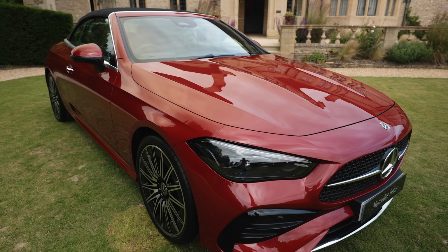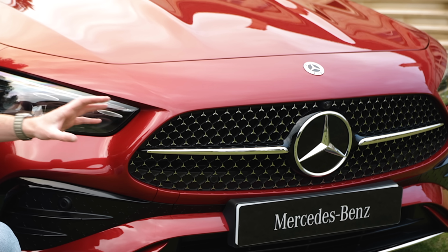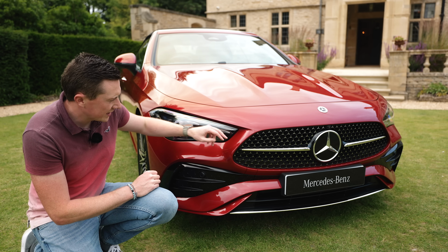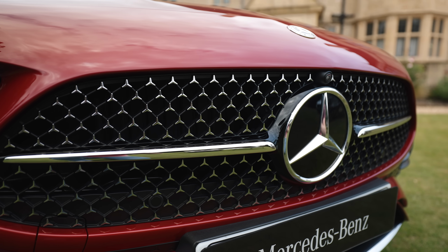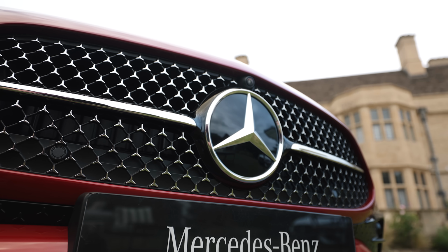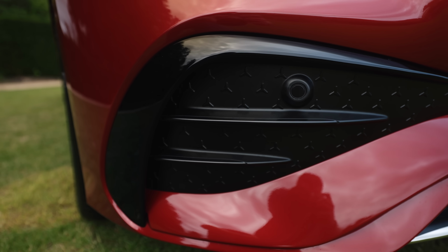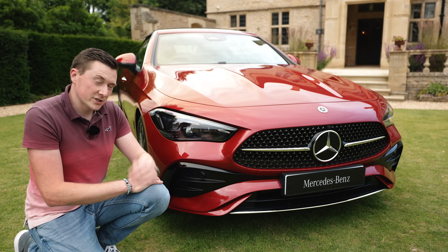And as you can see, a lot of design elements are very similar to the CLE Coupe. Now, of course, if you look really closely, there's the unique design that Mercedes-Benz have been bringing out over the past couple of years. All these unique Mercedes logos just on the front to remind you what you're driving as always. Big Mercedes logo in the middle there. And if you look even closer, there are even Mercedes logos in the bumper itself, right next to the parking sensors too. And of course, cutouts to keep it as aerodynamic as possible.